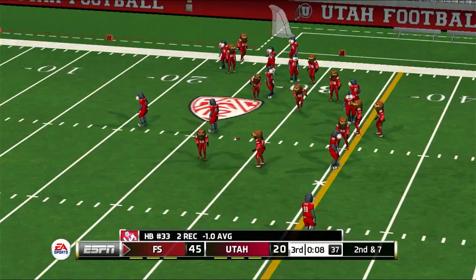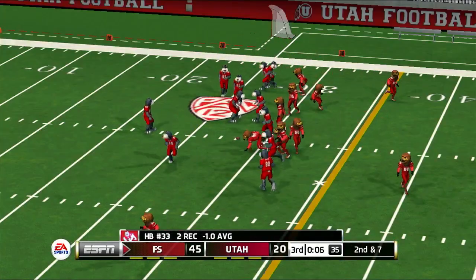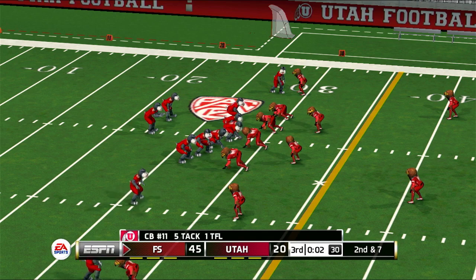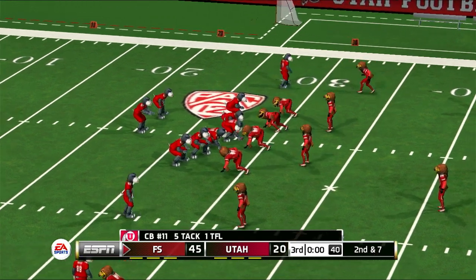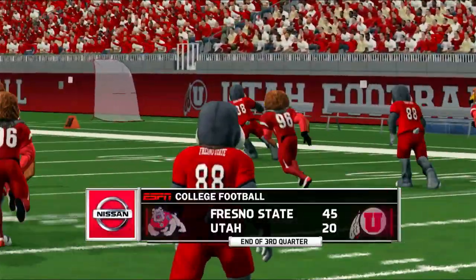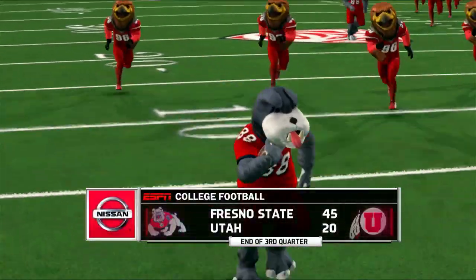It's a nice play by the defense to shut down all the lanes, so this halfback wasn't able to make anything happen on that play. Fresno State looking to build on this commanding lead here. Not much of a contest here as we head into the final stanza. Fresno State's running away with it.